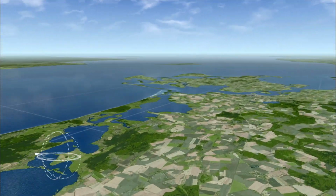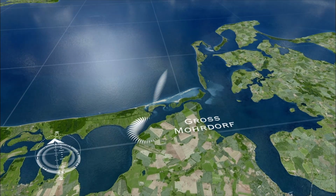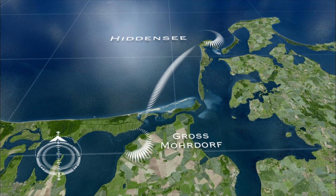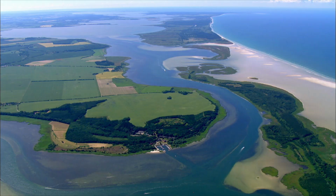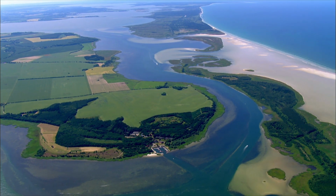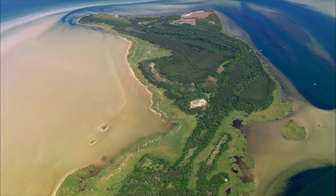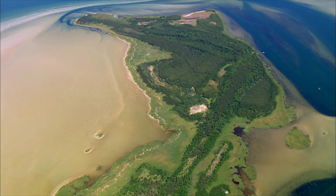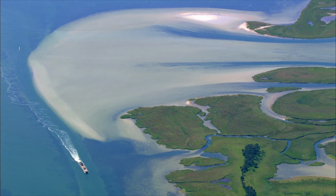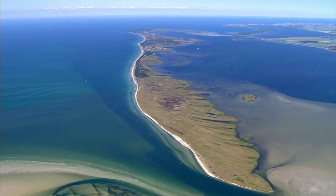We continue our own flight towards the car-free island Hiddensee. Traces of the last ice age can be found here. 12,000 years ago, the Baltic evolved from the glacial runoff. Only the protruding mountain ridges remained. One of them has formed the island Hiddensee.